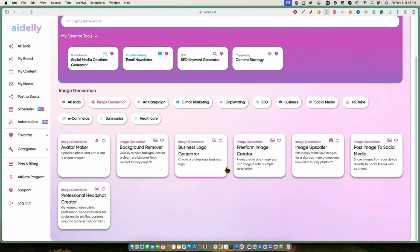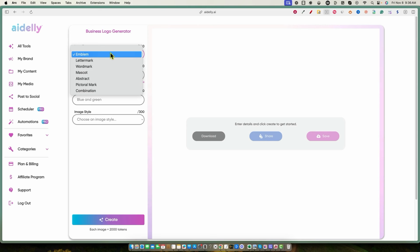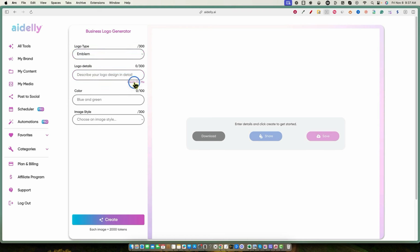Once we click on image generation, they have an avatar maker, a background remover, a business logo generator, a freeform image creator, an image upscaler, a post image to social media, and a professional headshot creator. Let's go click on the business logo generator. And you can choose between an emblem, a letter mark, a word mark, mascot, abstract, pictorial mark, and a combination. Let's go with an emblem real quick. I'm going to say create for me. So that part's not working.